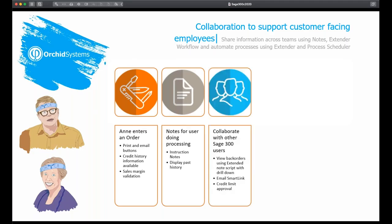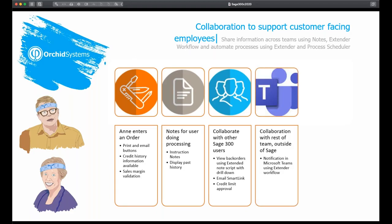And at the moment, with less time in the lunchroom or on the coffee machine, sharing details about deals, Orca has recently implemented a notification in Microsoft Teams so that the sales team can review the orders with a low margin or all new orders, and that's using Extender Workflow.